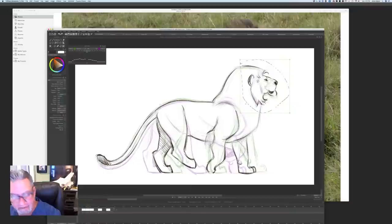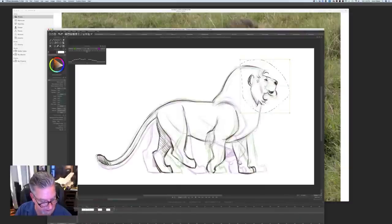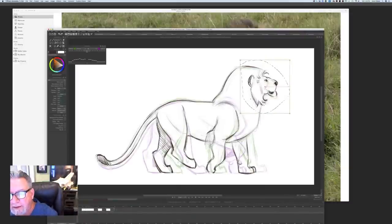So as the head comes down, let's see, I want to make sure I got this right. He's coming up. So as the head comes up, we're going to bring this halfway, and we're going to turn this down like this. I had it right. I just wasn't paying attention.